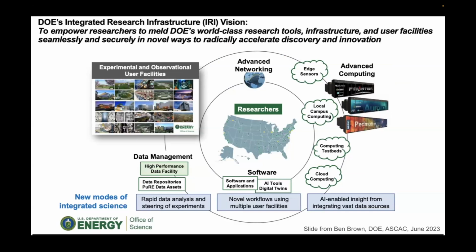This is a slide from the facilities program manager at DOE, Ben Brown. It's kind of his vision for how this should look. The thing I like about this slide is, I wouldn't have made this slide this way, but I appreciate the way he made it, because I would have put the computing centers at the center of the diagram, because, of course, that's where all the computing happens, right? All the data comes from the experimental facilities into the computing facilities and then goes back to them.